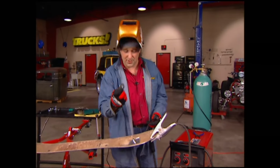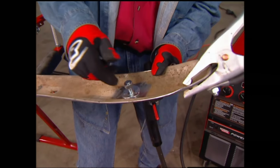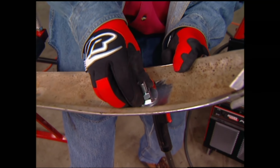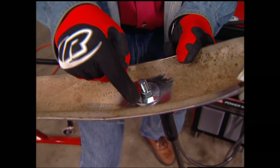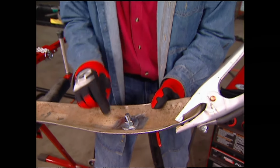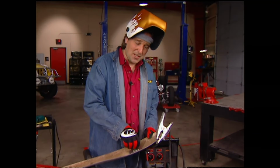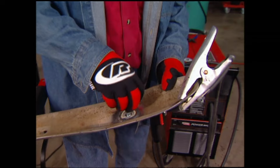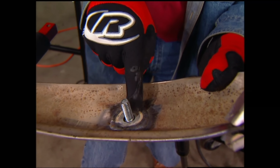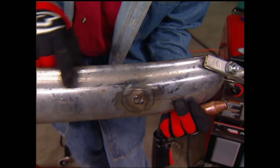Now take a thick washer, set it down on the stud, follow that with a nut. Just put it down finger tight. Now it's real important that this washer sits down flat against the bumper. You may have to bend it like we did. Now all you have to do is weld the washer to the bumper. The next step is to remove the nut, then come in here and weld the base of the bolt to the washer, and then finally finish up your welding here on the front.